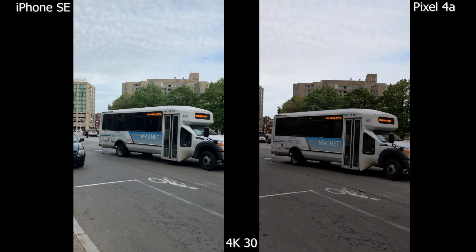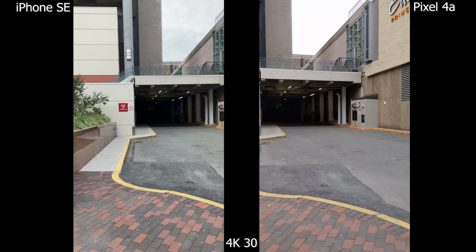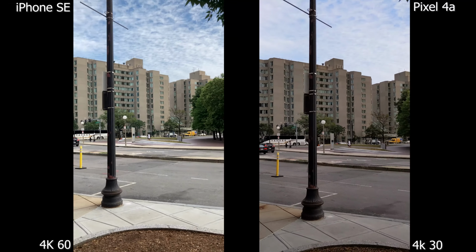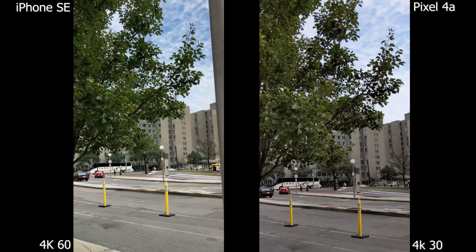For stabilization, I'll give it to the Pixel 4a. On the iPhone, you can tell that there's more of a handheld shaky movement. For HDR, I would give it to the iPhone. It does have the brighter image, and yet it's not clipping on the highlights. The iPhone SE can shoot in 4K 60 and 4K 24 if you want to have more choices, plus the HDR remains the same as 4K 30.